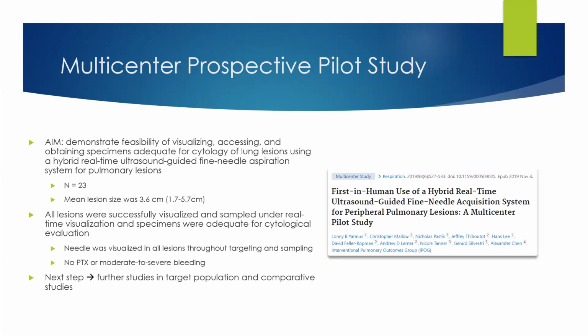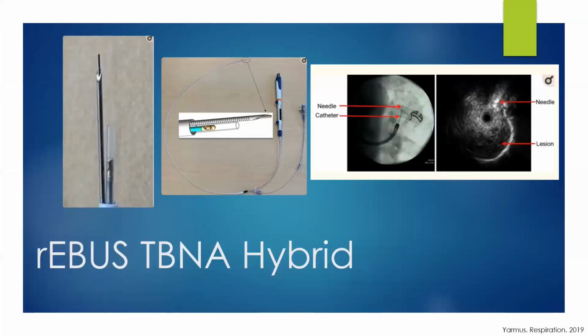So what they did is they developed this hybrid catheter that combined a TBNA needle with a radial probe ultrasound. And this was purely a feasibility study to see if it would work. They had a little over 20 patients, and they built this hybrid catheter. Mean lesion size was over 3 centimeters, but that's probably not really so important. The important part is they were actually able to navigate out to these nodules, and they were able to get adequate specimens for cytological evaluation in every one of the cases. On top of that, they were able to visualize their needle in every single one of their biopsies, and there were no complications. So really the next step, since this is just a feasibility study, is they need to start to define what the target population is and start to do more comparative studies and multi-center studies for this.